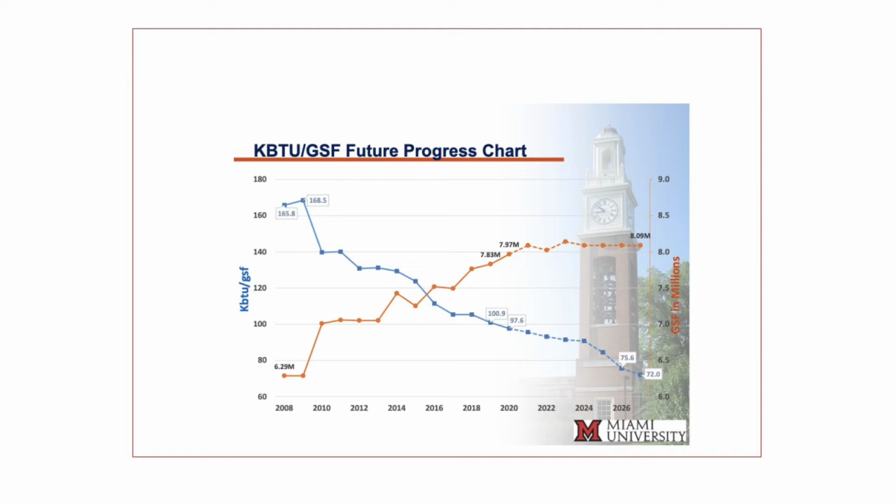So the carbon per gross square foot, the blue line, goes down from about 165 kBTU down to 72. And then at the same time, we're increasing our square footage on the campus from about 6.25 million square feet in 2008 to just over 8 million.